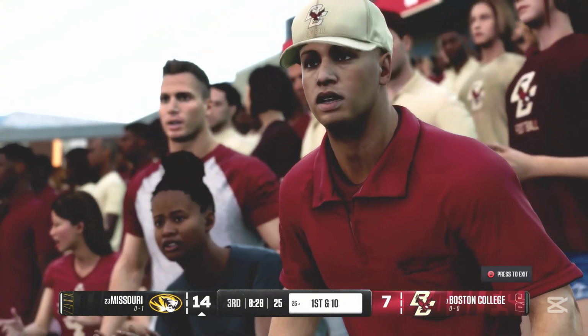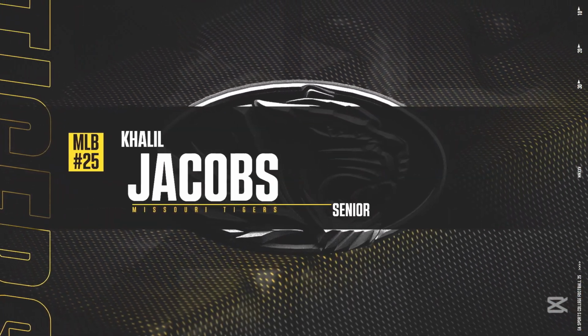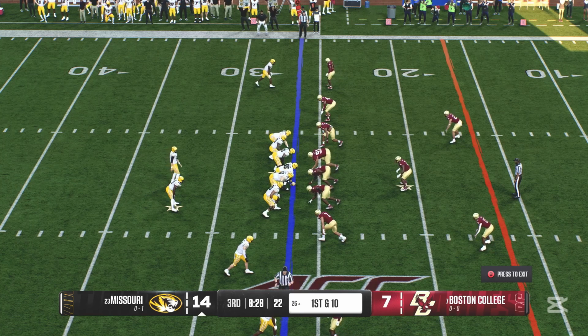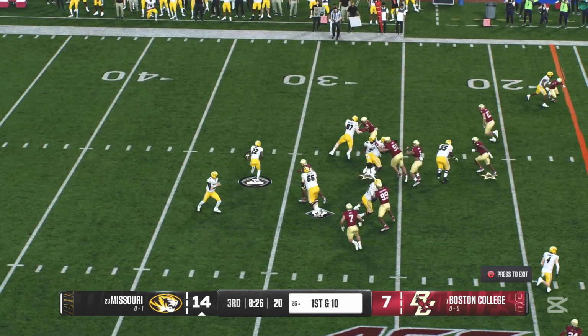QBs have to understand, when I'm throwing against zones, I got to manipulate guys with my eyes. I might have to look one direction to create an opening to throw that ball or zip that ball in. I got to use touch. It's really hard when all eyes are on me, and you could tell the quarterback was not ready and did not make a good throw.